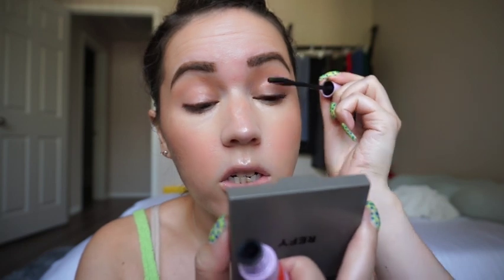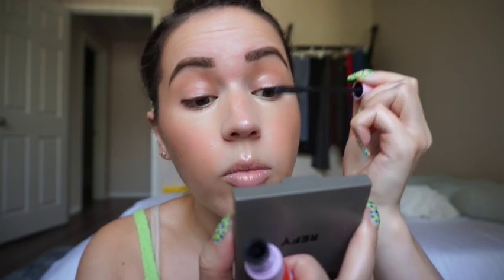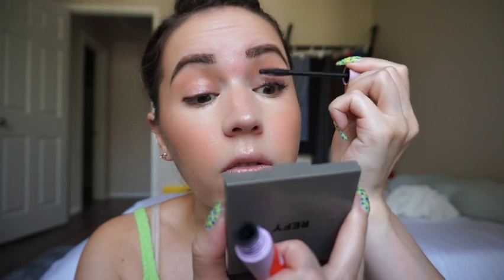And it doesn't smudge underneath my lash line because I don't set anything with powder on a typical basis. And I do like to put a little bit of mascara on my bottom lashes. This doesn't transfer underneath my eyes, which is really hard to find actually.